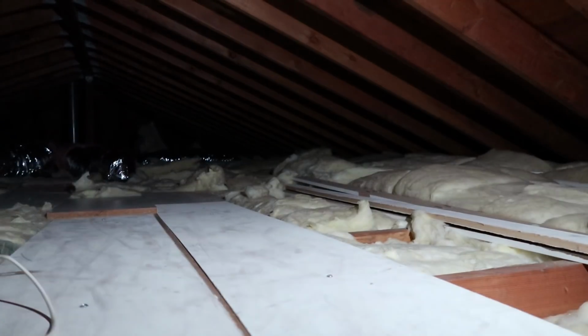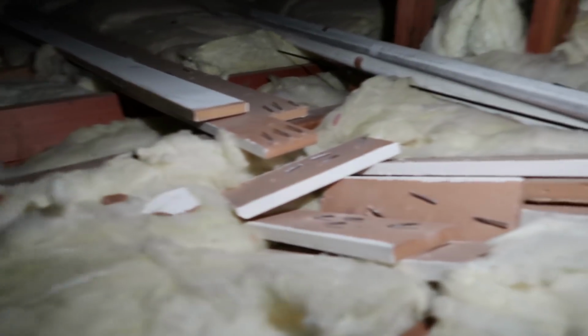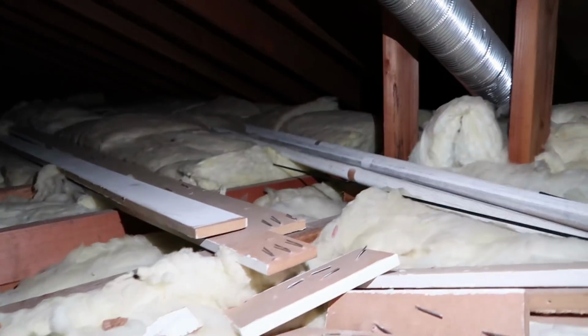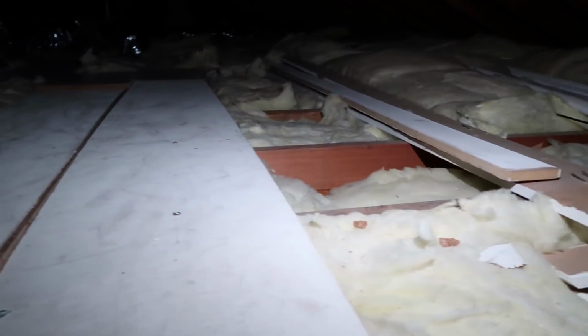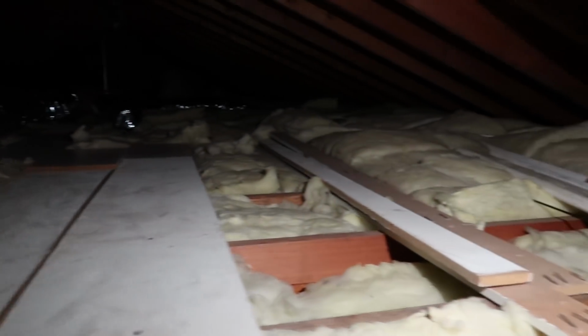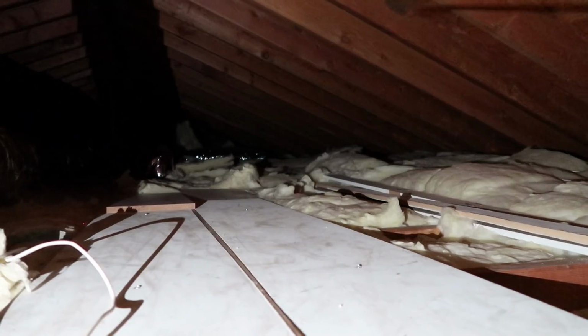All right, so this is what we're looking at here. It's a lot of insulation and scrap wood. I'm gonna have to take all the scrap wood out, but there's a lot of insulation, and basically what I'm gonna be doing is putting strips of board across here, kind of like these boards here, so that we have something to walk on. I'm gonna take these boards out and replace them with some nice plywood, but I need to make some measurements first.